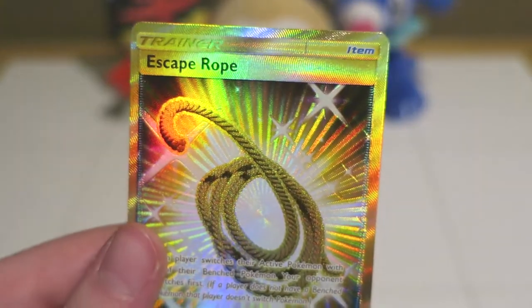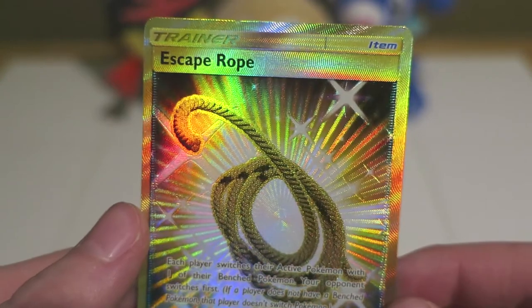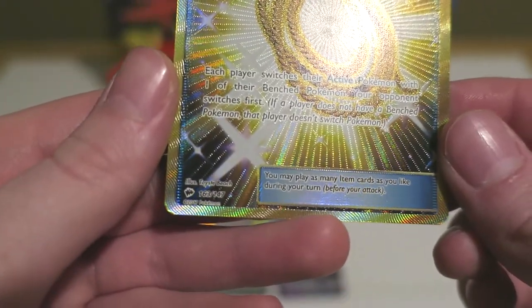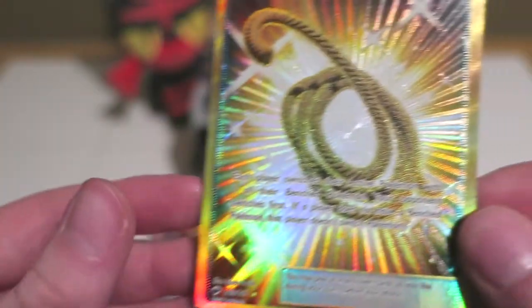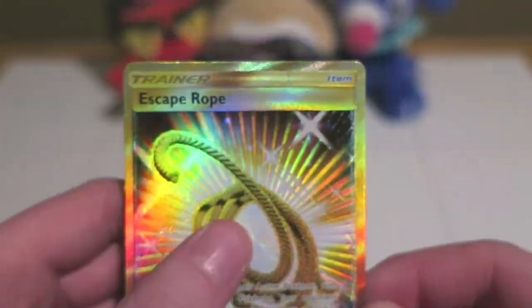Reverse Darkrai. Is this a secret rare? Yeah. Secret rare. Escape Rope. That seems a little bit lame. No, it's cool though. It's golden. It is number 163 out of 147. There are too many secret rare cards. Oh my gosh. That's kind of silly, but at least it's a secret rare. Yeah. Awesome. Wow. Maybe I'll get lucky again.